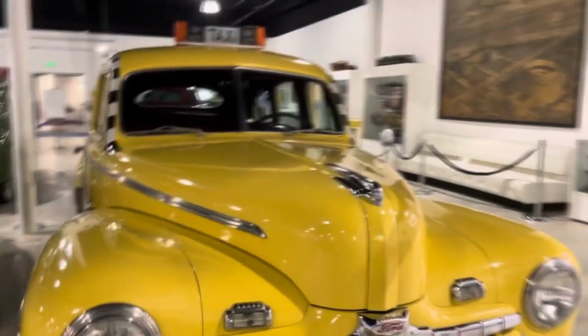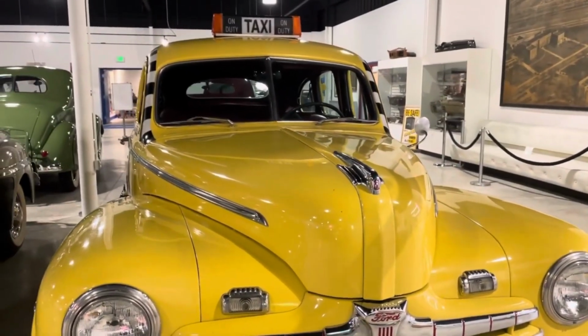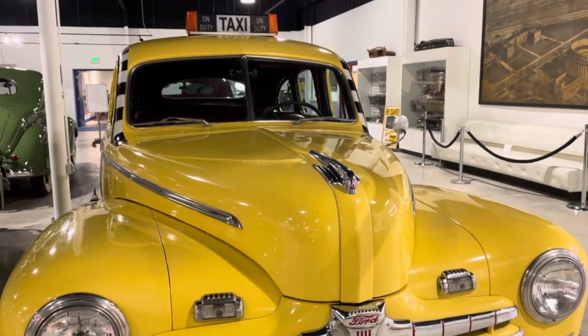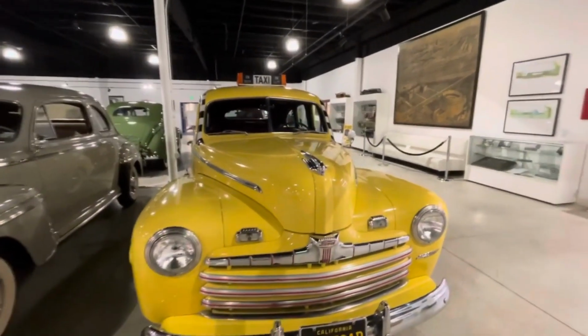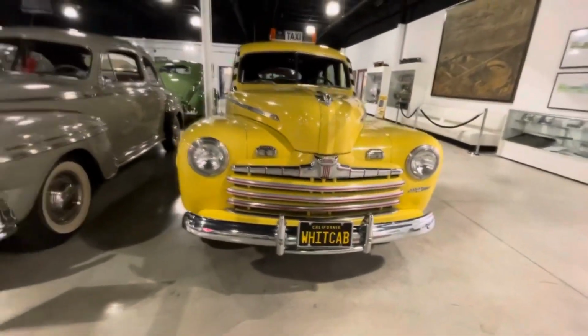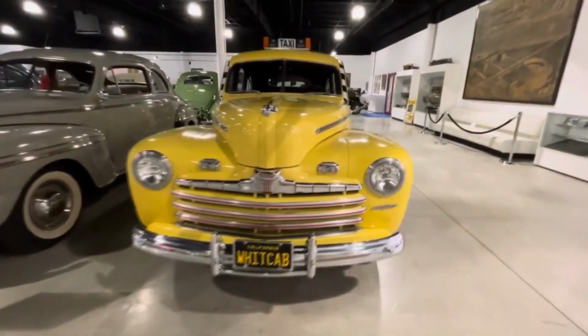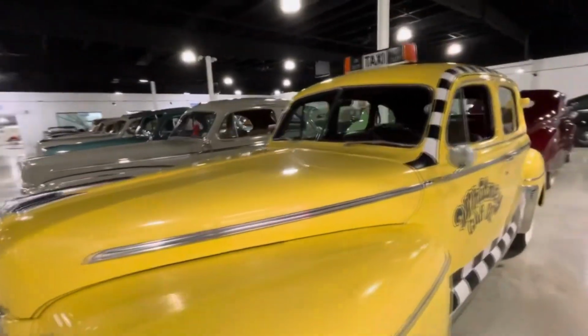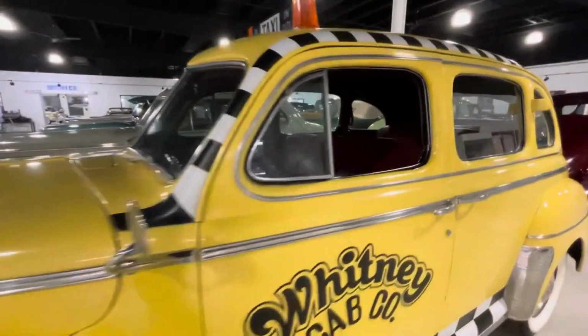But the very first one we got going on is a yellow taxi cab. So look at this yellow taxi cab. Maybe we pop out a little bit. Hold on. There we go. So it says Wit Cab right in the front. I'm trying to see what kind of car this is. I'm going to say it's somewhat of a Whitney Cab Company.